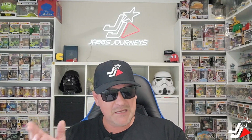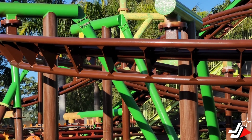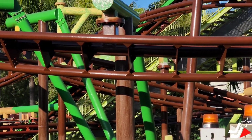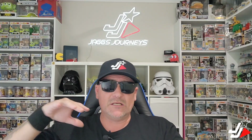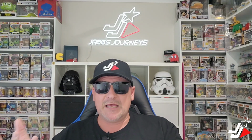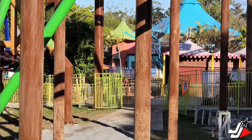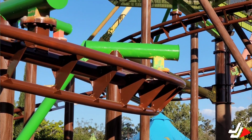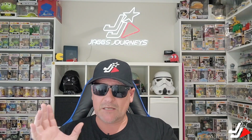Kenny's Forest Fire roller coaster. We saw painting start, and we were questioning why the track's brown, but once we've had a look at it all, the brown looks really good actually. The brown tracks are essentially the branches, and the poles are actually the trunks. They're a different lighter brown, and it looks like they've textured those and made them almost like bark. So it's starting to look really cool.